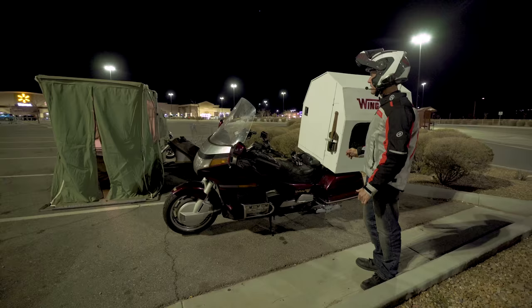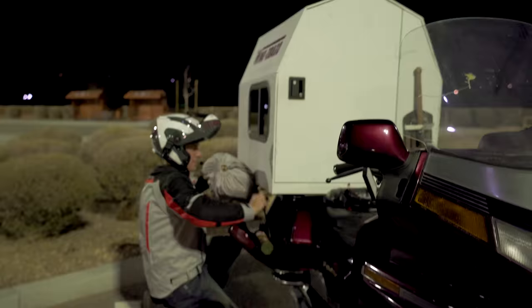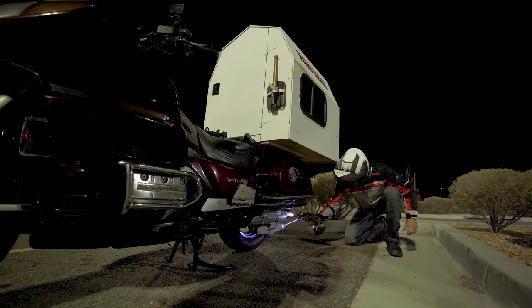Hey, Zach. Can you help me lift this half-ton machine onto the center stand? This is the first step. Oh, chink in the armor of the Winnebago, needing a friend to help you get it on the center stand. But, you know, that's what friends are for. Okay, we got to level the Winnebago, just like a proper RV.